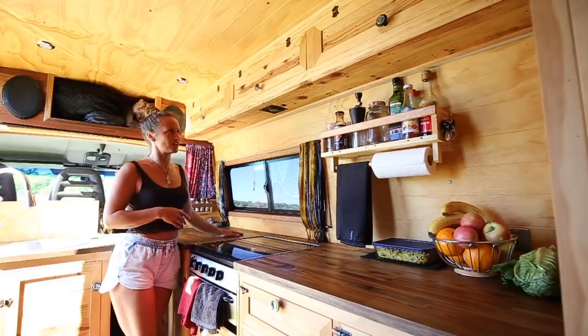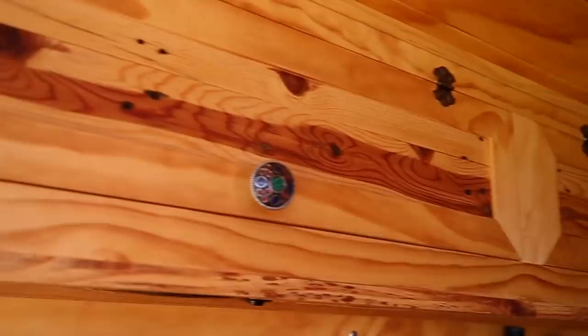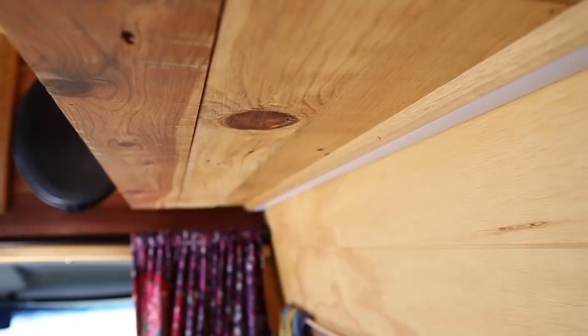We used recycled pallets to build these overhead cupboards, and so the framing is actually skirting that has been ripped down, and the recycled timber is in between, so we just really wanted it to have a rustic look. We're so happy with how that timber has turned out. There's so much detail in it that you would not normally see in timber that you would just purchase from the hardware store. So that's absolutely beautiful. It gives it a lot more character.